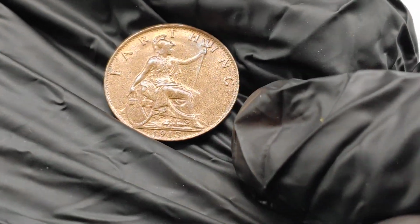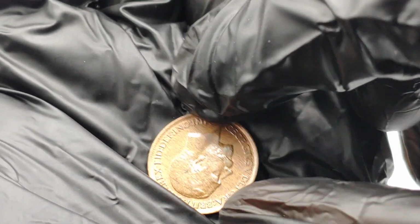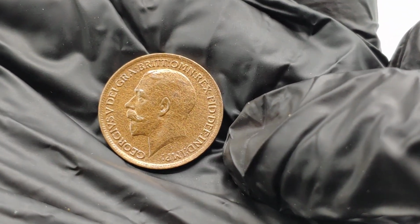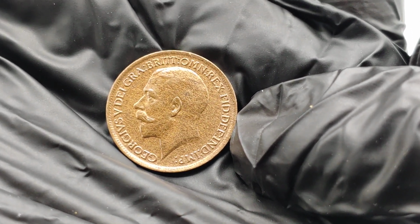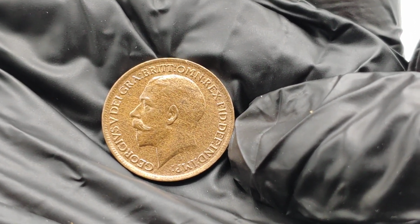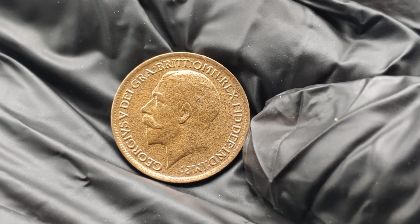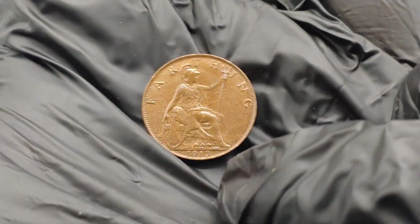What do you call it? It's kind of like the skin of the coin looks like it was never touched. I don't think they did rolls back then. Maybe they did. But it literally looks like someone saw this and set it aside and perfectly stored it or something. But it's just amazing. So I went nuts. I put this at $500, which is absolutely insane.